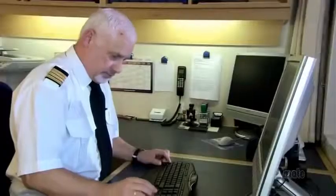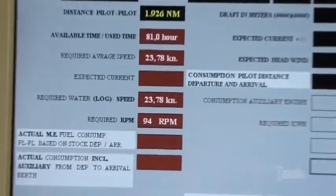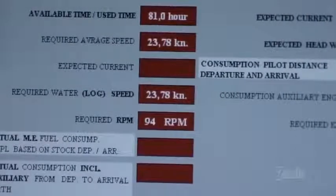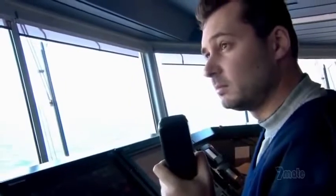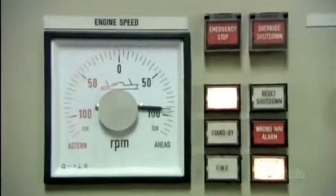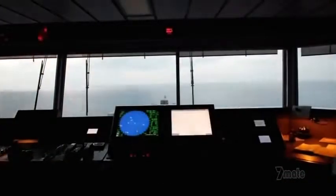Captain Sonicson has to figure out just how much faster Emma needs to go. He analyzes everything from ocean currents to headwinds to calculate a new speed. Good morning, this is Captain. Please adjust to 9.5 RPM. 9.5 RPM. That's an increase of 11 RPM. She'll burn more fuel, but Emma is back on track.